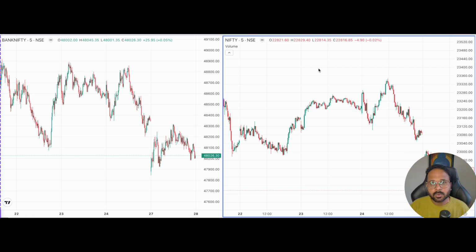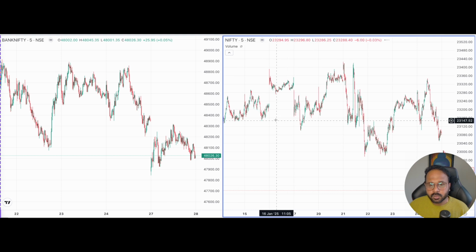So our goal should always be to identify these traps, build our psychology in such a way that we don't get FOMO. Rather, we wait for our setup wherever many people are entering. Opposite to that, our idea should be to plan our trades. Let me give you some examples to prove my point.